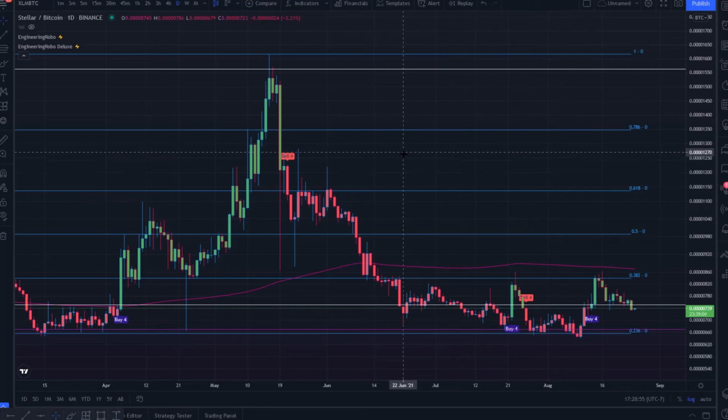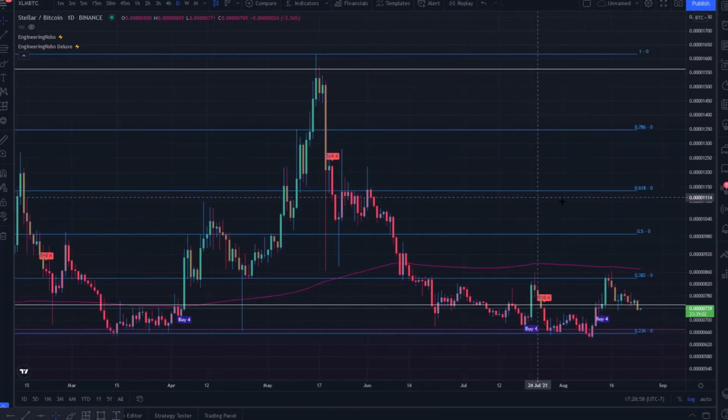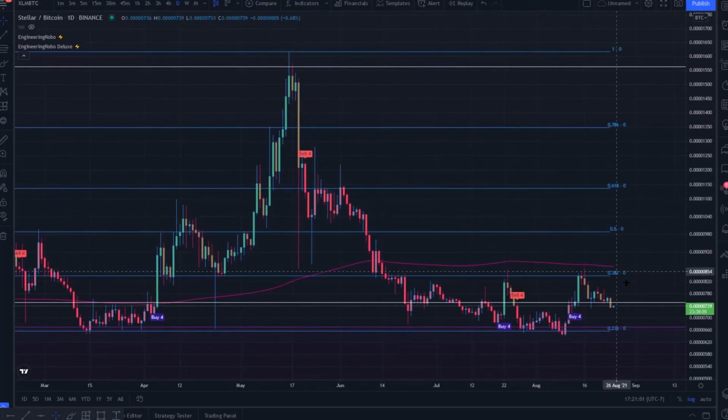However, in the short term and mid term, there are still a lot of aspects in play contributing to the volatility. We do have price action below the 200 daily moving average against the price of Bitcoin, suggesting that there are going to be some pullbacks and some sell pressure present until we can potentially find support above the 0.382 Fib level there.